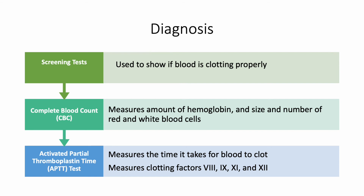Screening tests are also available, and they show if blood is clotting properly. Doctors are able to do a complete blood count, which measures the amount of hemoglobin and the size and number of red and white blood cells. A person with hemophilia has a decreased amount of hemoglobin and red blood cells due to continuous bleeding.